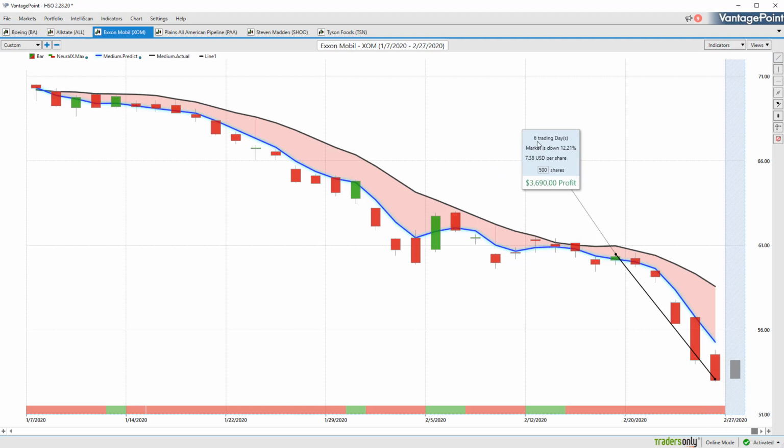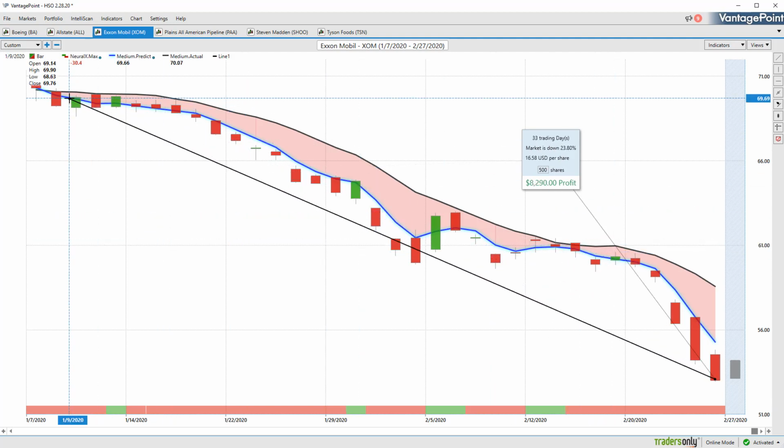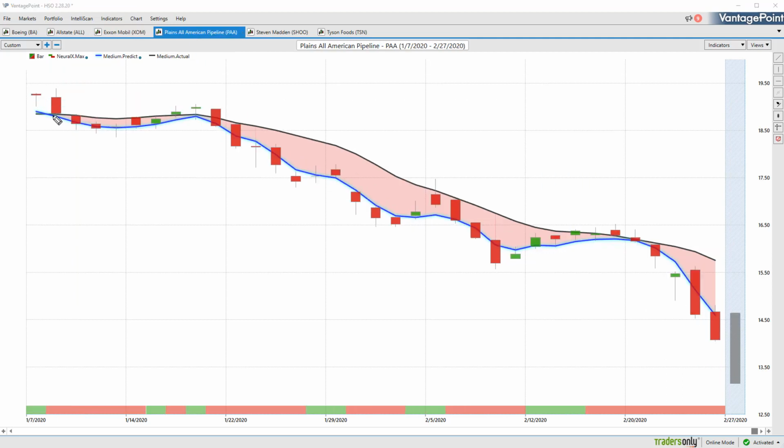And you see Exxon just the past 6 days down over 12%. Obviously, the entirety of the move here is down over 24% in just the past 33 trading days. If you're trading options here or just shorting the shares, that's a several $1,000 move to the downside. Plains All American, a little bit smaller company, meaning a little bit bigger of a move. But again, recognizing that all through the energies, there's weakness.